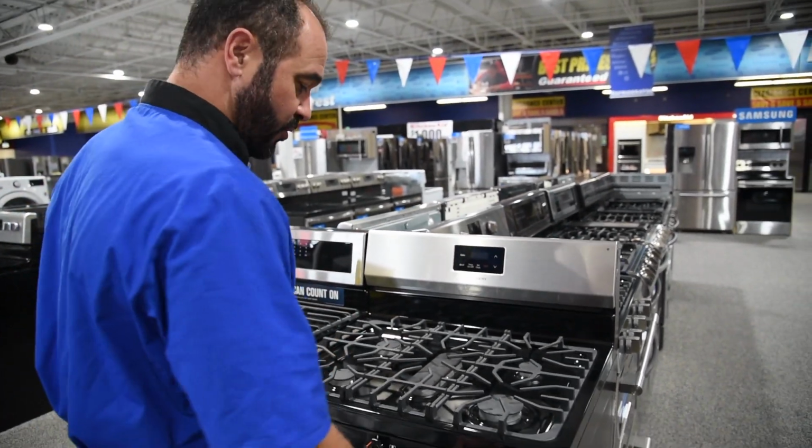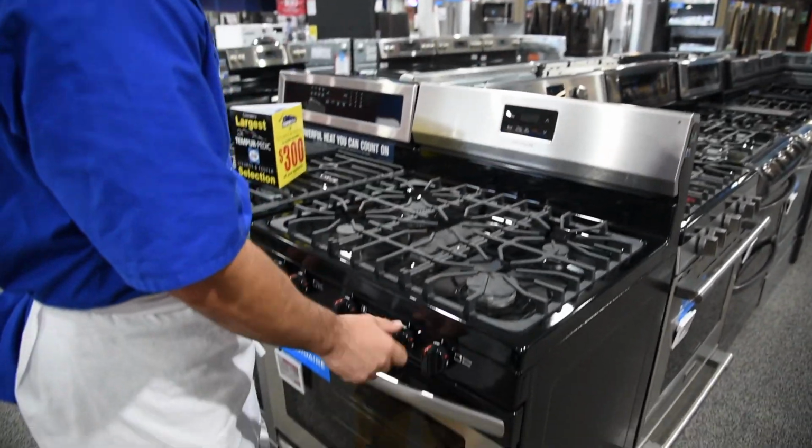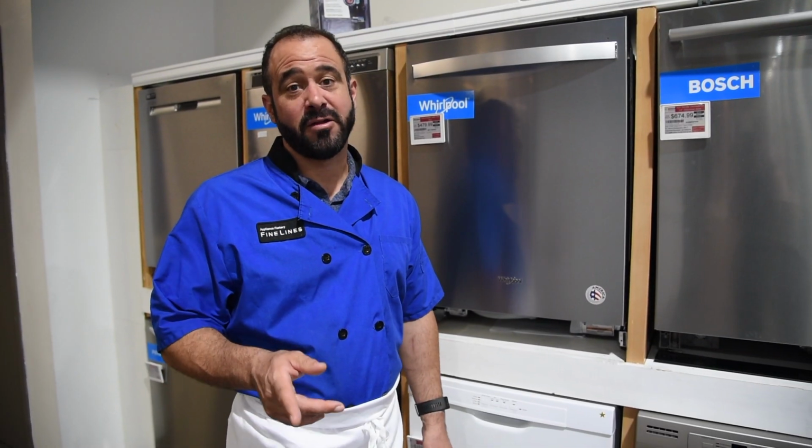Also keep in mind, do you want your knobs in the front or up here on the control panel? I actually prefer mine here. I don't have to reach over the hot stove to get to them. So that's not really a feature, but a design function that I look for when I'm shopping for ranges. Okay, let's talk dishwashers.